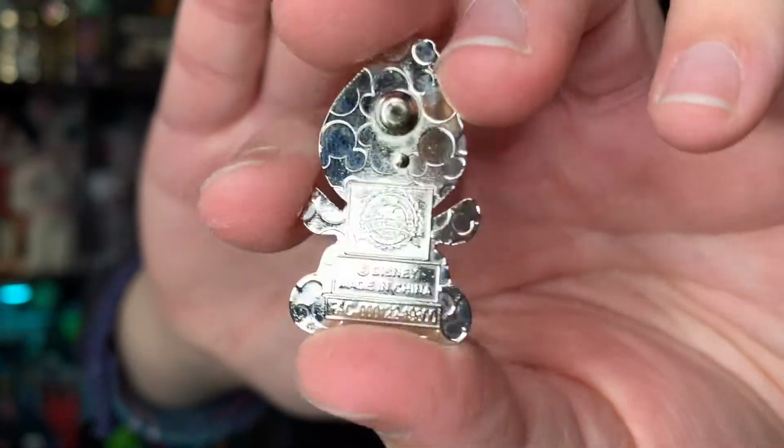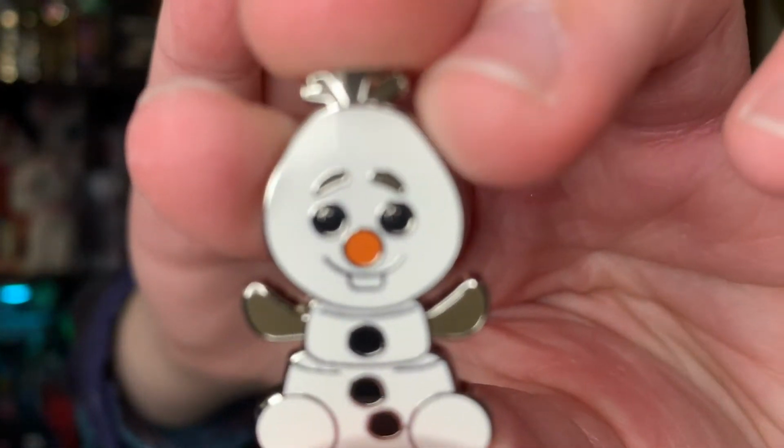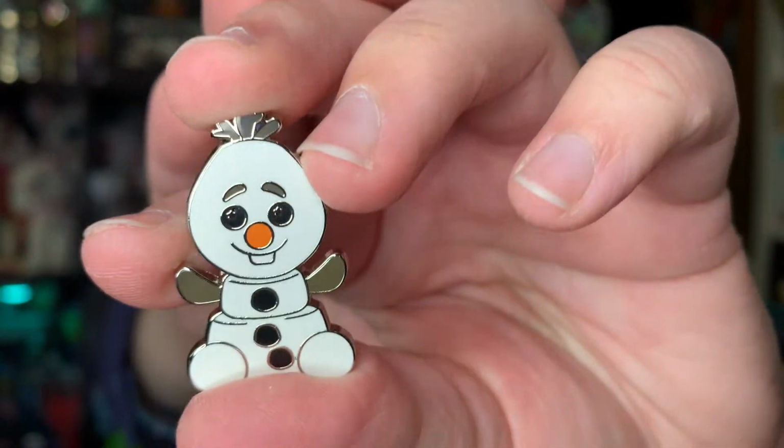So there's the back with the pin trading logo and everything. And then here he is with the little stars in his eyes. Just looking super duper adorable. So yeah, thank you so much, Laura, for the trade and for helping me complete my Wishables pin collection. I am so glad that I was finally able to get my hands on that final one.